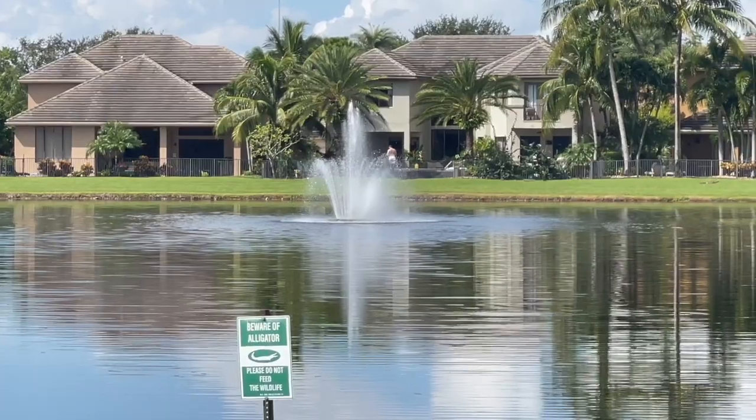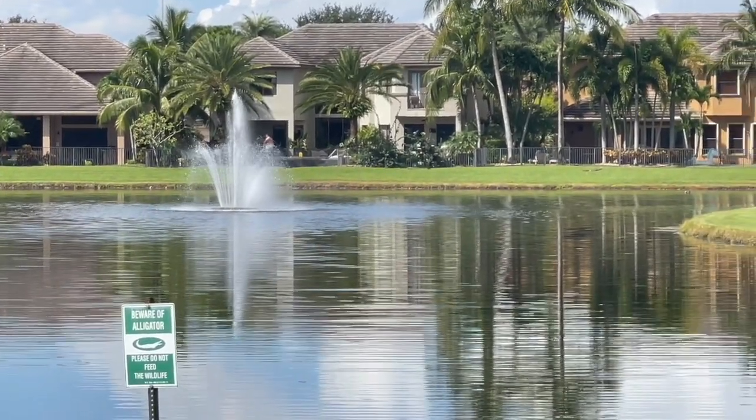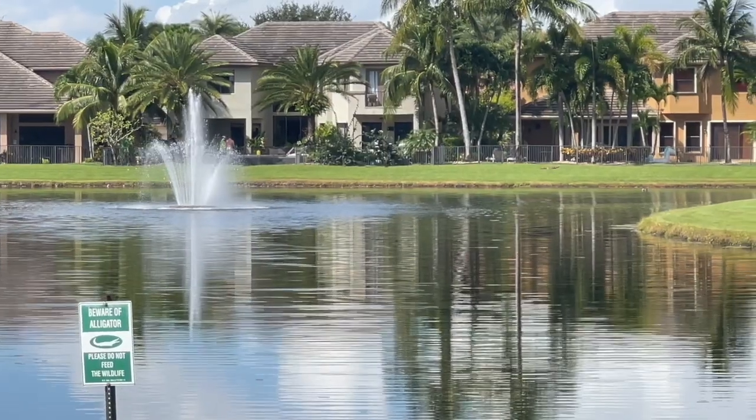Now this community was built way back when in about 2003, 2004, 2005. That's when most of the building took place. If you recall back in those days, the real estate market was booming. It was before the Great Recession of 2007, 2008, and those years. So there were a lot of communities around this area being developed at that time.